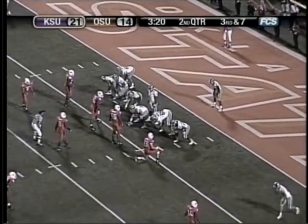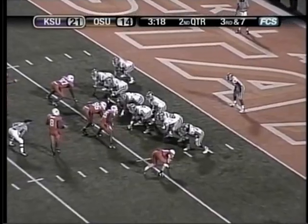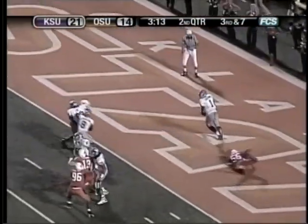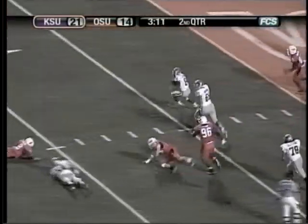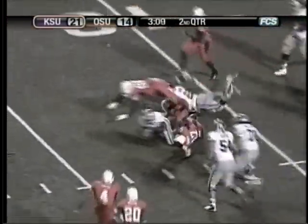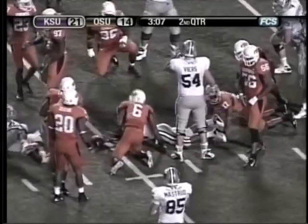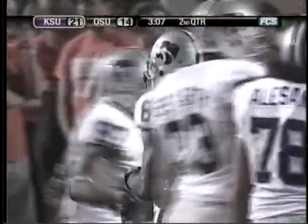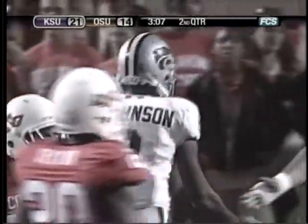3rd and 7. Kansas State from its own 4. Single receivers left and right. Freeman takes a snap. Under pressure. Scrambling to his right. Dumps it off to Johnson out of the backfield to the 10. Has a first down to the 11. And is dropped at the Kansas State 14. Gain of 10. First down, Kansas State.